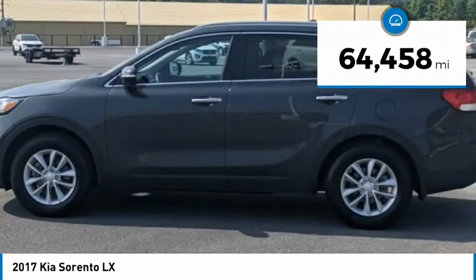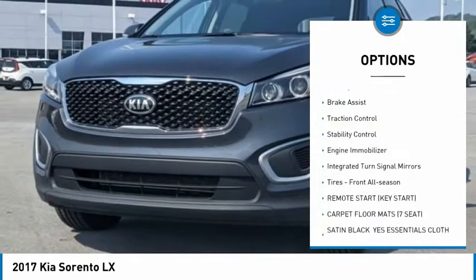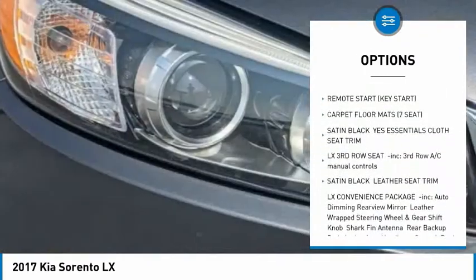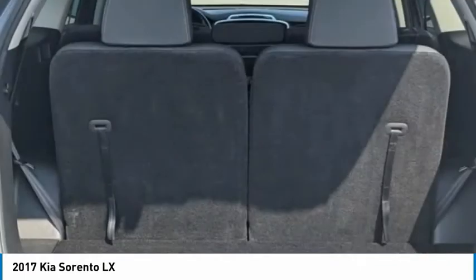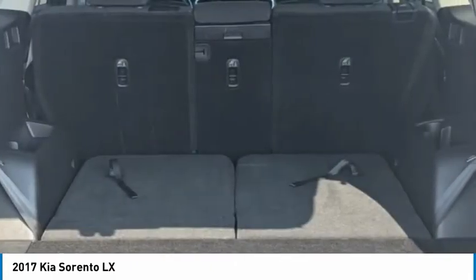Here are some of this vehicle's great options: tire pressure monitor, heated mirrors, aluminum wheels, rear spoiler, brake assist, traction control, stability control, engine immobilizer, integrated turn signal mirrors, tires, front all season. Take this vehicle for a spin and see why so many shoppers are now proud owners.